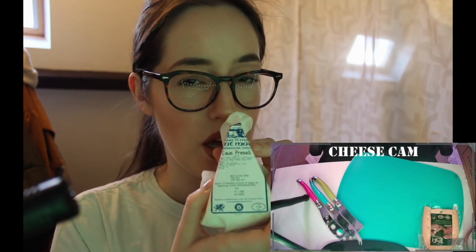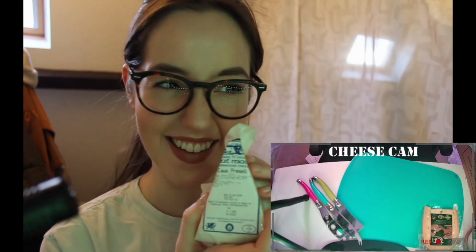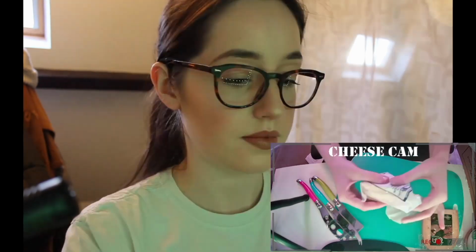Okay, and then here we have, I think I've had this one before in the last box. This is Caws Preseli. Completely butchered that as well. And this is another lovely farmhouse cheese. If I remember last time, it's quite a nice squidgy cheese. Probably be nice on a butty. Quite soft, a little bit like brie, but we'll see.